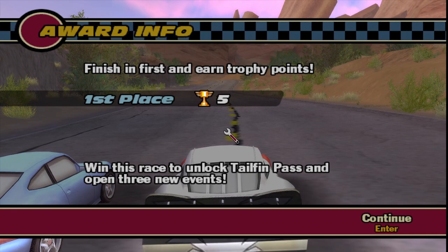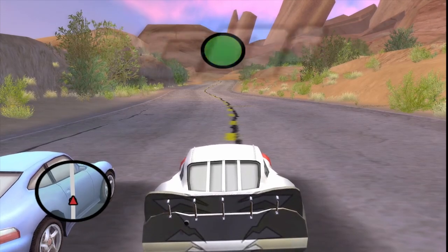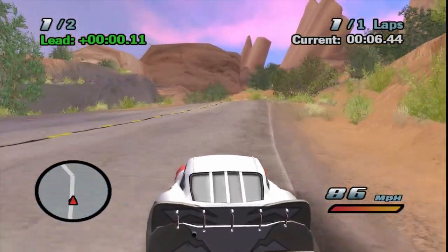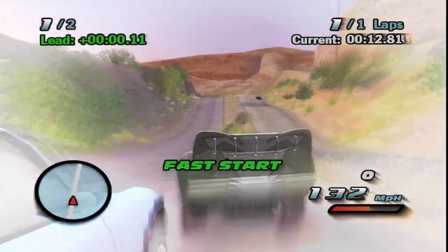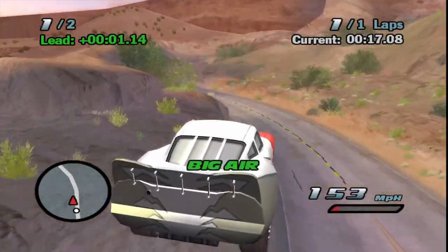Okay, racing against Sally. Let's see what happens. Come on. I kind of don't want to use my boost because that might be cheating against Sally, but yeah, she's a Porsche, she can handle it. Whoa.